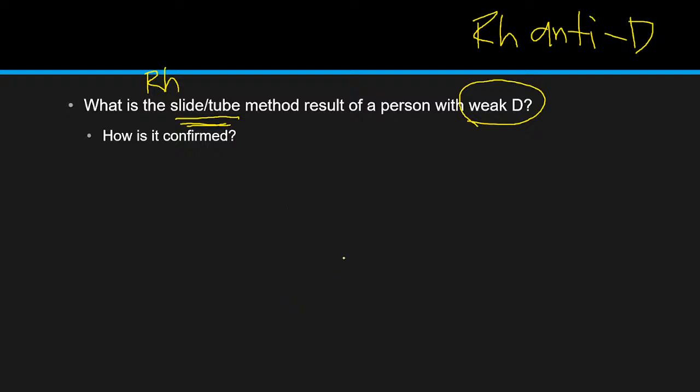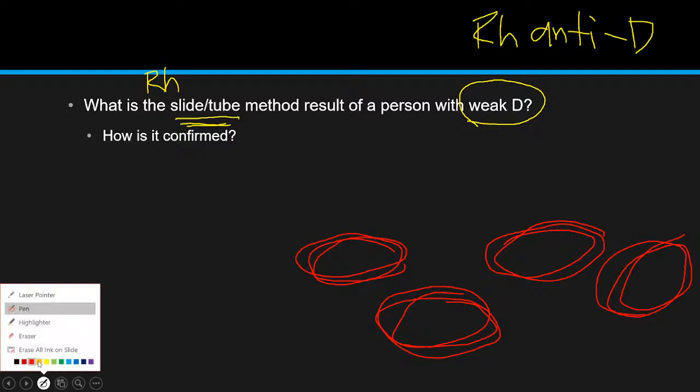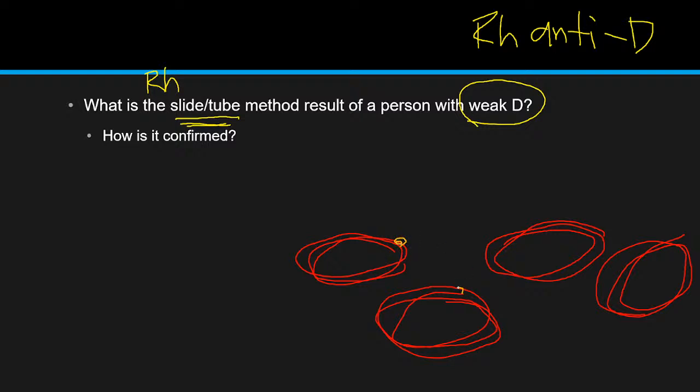I will answer the question for you. You are weak D. In some cases, you will have what? Let's go back to our review of immunology and serology. All right, so this is your RBC. Another RBC is here, another RBC here, another RBC here. Then I'm going to create drawings for you so you guys can imagine. You are weak D, therefore you only have a couple of RHD antigens here. Okay. So imagine this person is somebody who is normal D positive, so that he has a stronger expression, right?